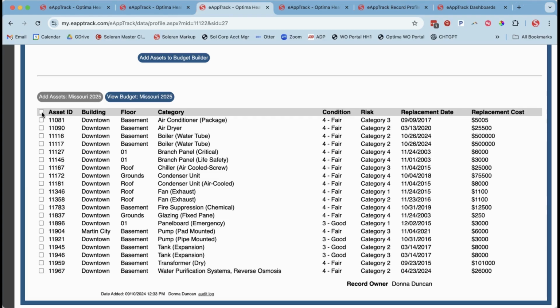But then you can just select which ones you want. You might select all of them, or I might say, this would be a little bit ambitious. Maybe I'll remove a couple that are listed as good and just focus on the ones that are fair after all. And then you can actually go and add those assets to your budget.